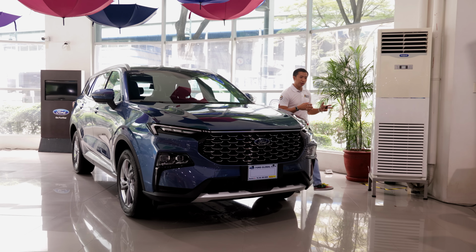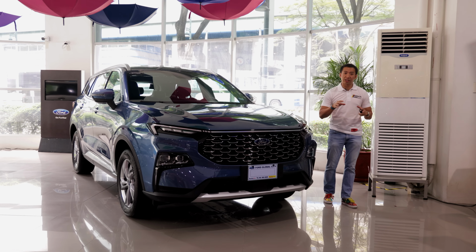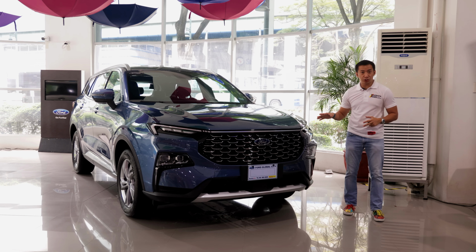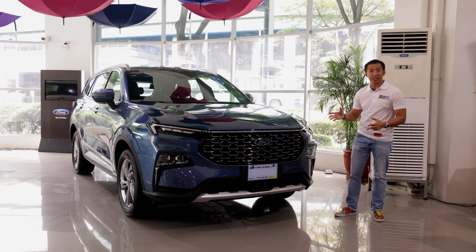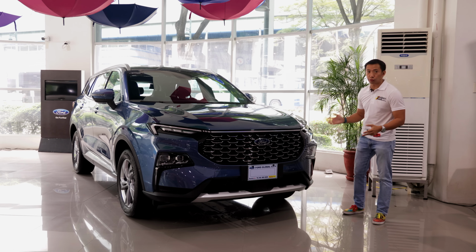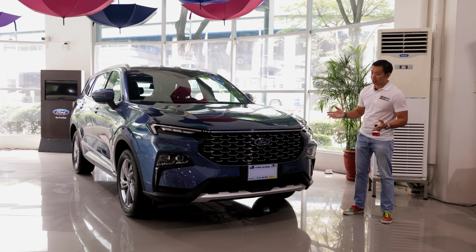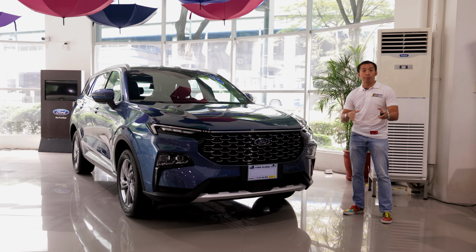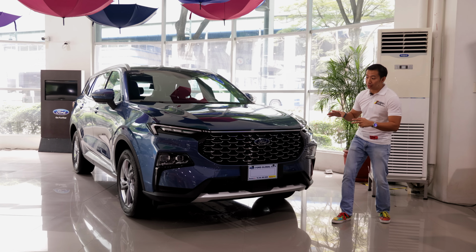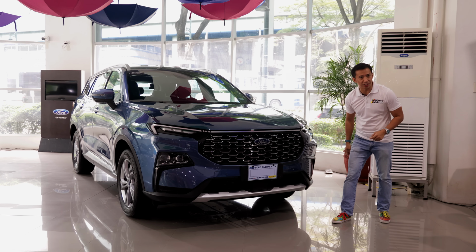Alright, so the previous gen Territory was often accused of looking like a Range Rover Evoque. Now, it seems that this next gen Territory has already fixed that because this looks like a regular crossover that comes from China or Korea. I mean, the crossovers that come from both countries kind of share the same design look, meaning that they both look, yes, futuristic and shiny.